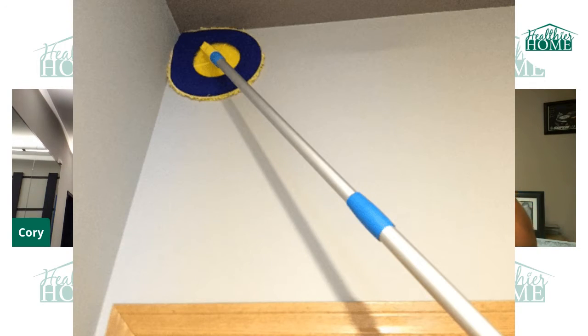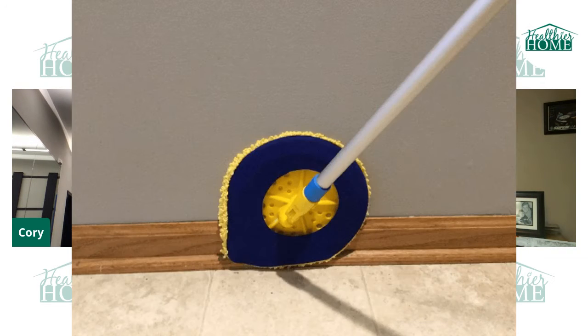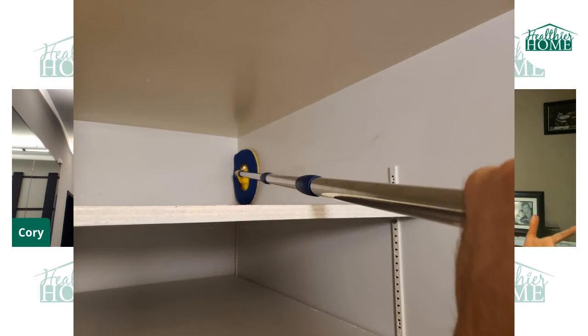But yeah, you're able to get up high with it. You can get on baseboards. You can clean scuffs on the wall. You can clean up anything, and even on shelves, yes, thank you for grabbing that one. That's actually a shelf in my closet that's somewhat deep in this area of the closet. And getting the top of the shelf and getting way back there was a piece of cake with the tool.